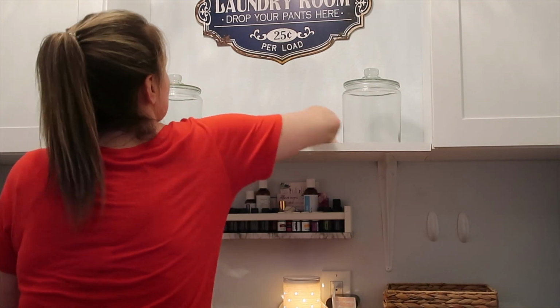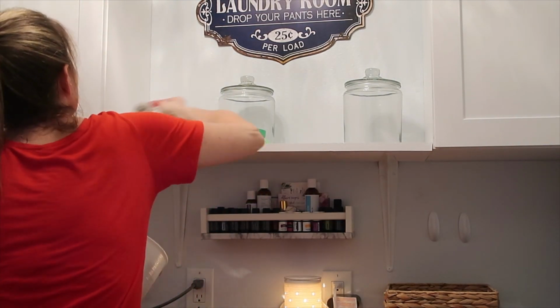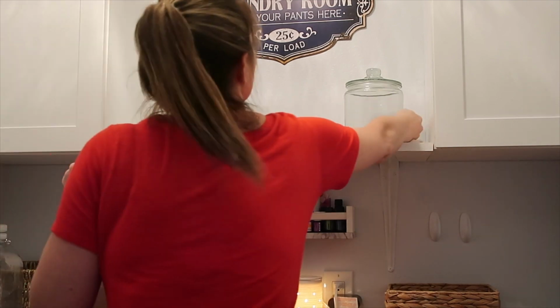So that bin there, I got from the Dollar Tree, and I put all of the lost socks in that.